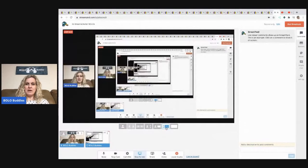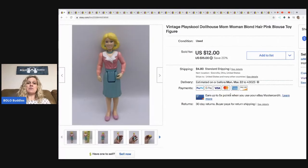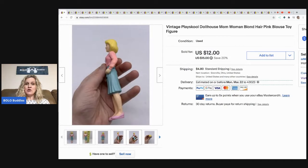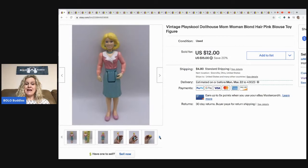Show you these bolos. I'm going to pull up my screen share. First, the first item is this vintage Play School dollhouse mom. She sold for $12 and the buyer was all in with tax and shipping for $19.27.